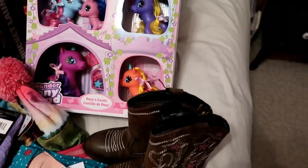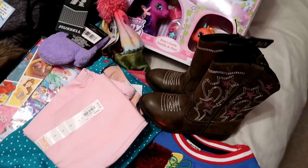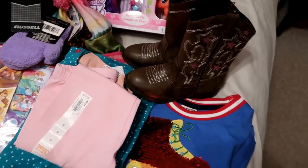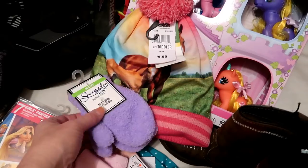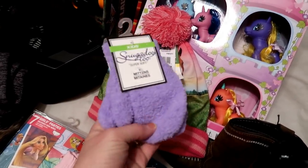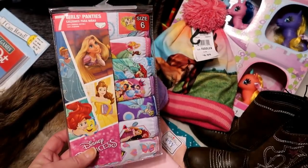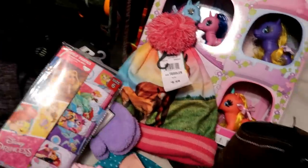Then we move on to clothing, which is really, really hard for me to keep in a budget because I just love little girl clothes. Dollar Tree came through with some dollar mittens. These are not like snow mittens or anything, just mittens for wearing to town in the van. We just picked her up a new pack of princess panties, which she's going to absolutely adore.